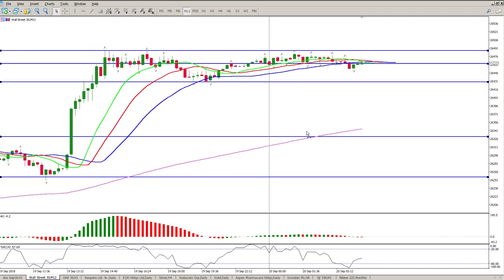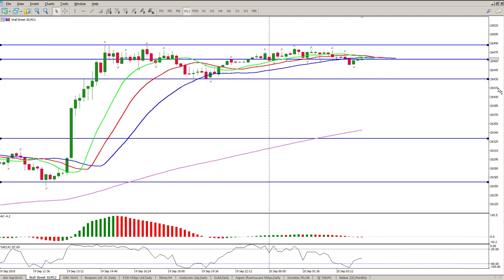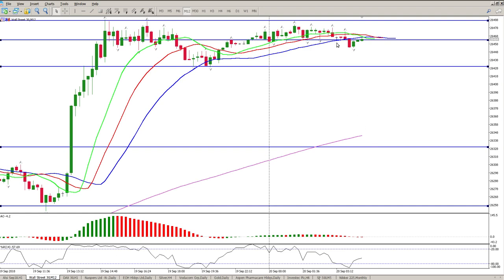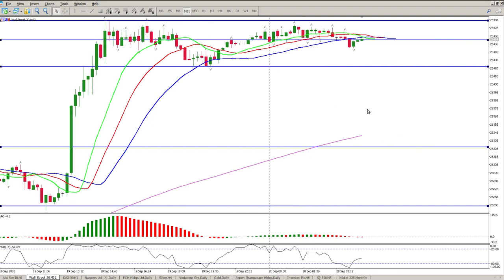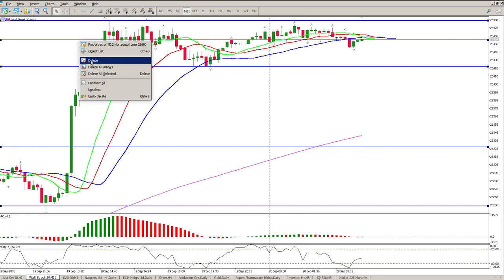Still looking for longs, and we want to buy preferably at a pullback, and if that pullback is 26,430, that would be great. It could also be, I doubt it'll be around this area because we've really broken through the alligator, so looking like a retest, so I'd expect a pullback. A deeper pullback would be even better for an entry long. That would really be a good entry long.